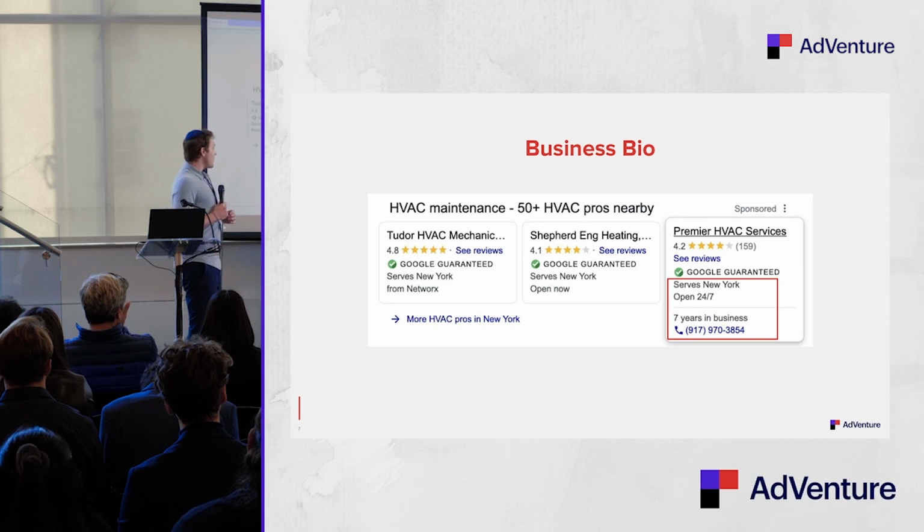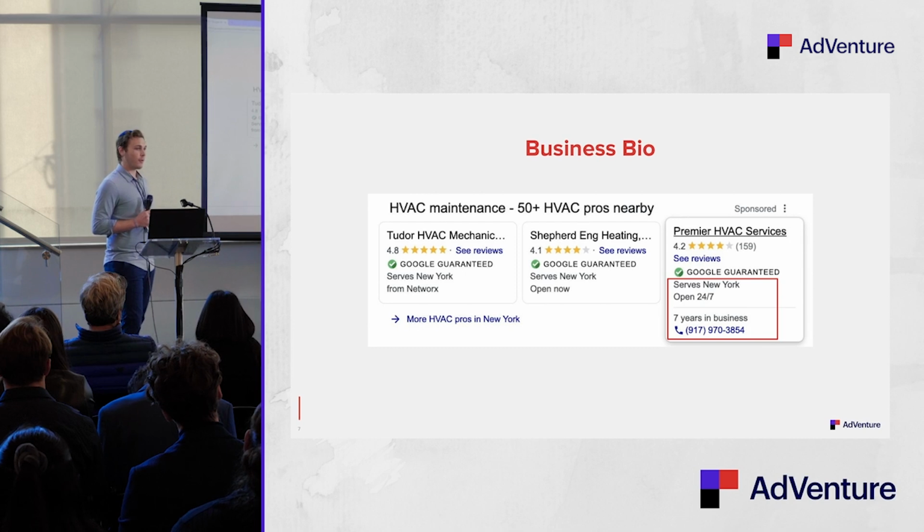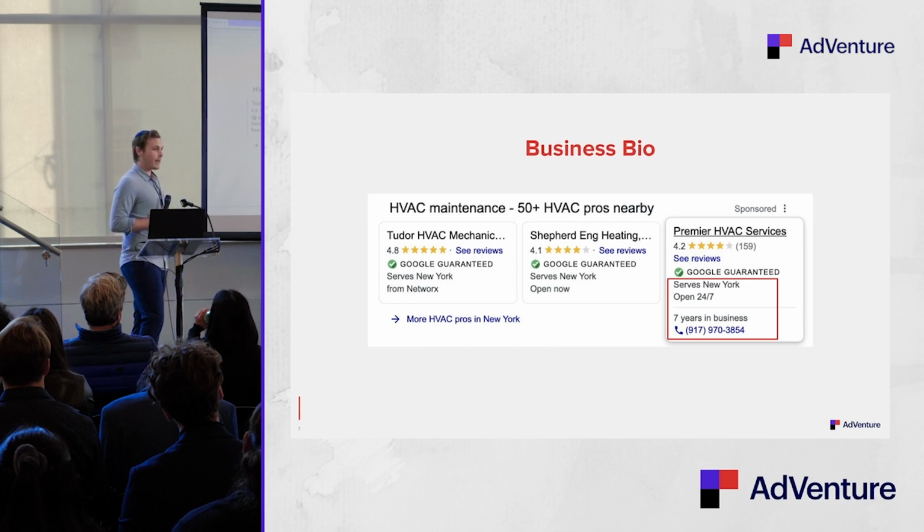The business bio gives you the opportunity to highlight things about your business. Most businesses like to highlight how long they've been in the industry, the areas and neighborhoods they serve, and when they're open. Are you open during the weekend? Are you open at night? The more you can highlight in the beginning, the better it is.